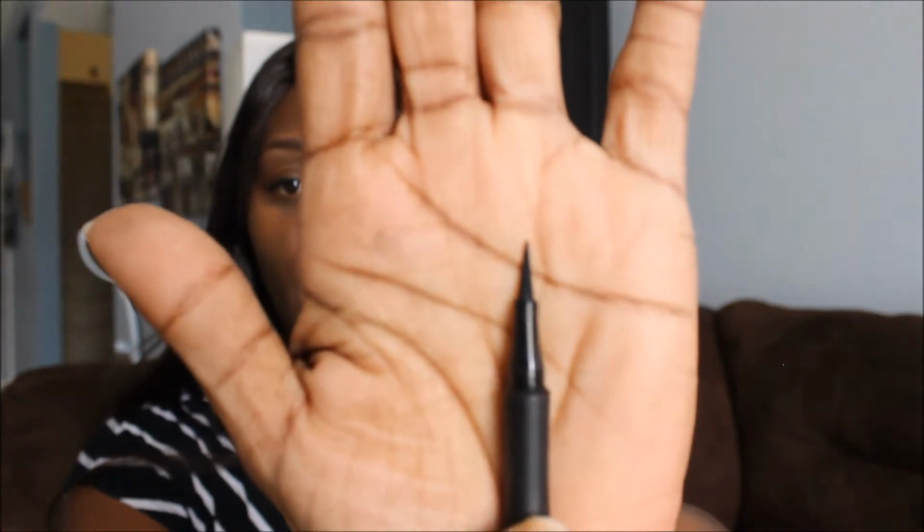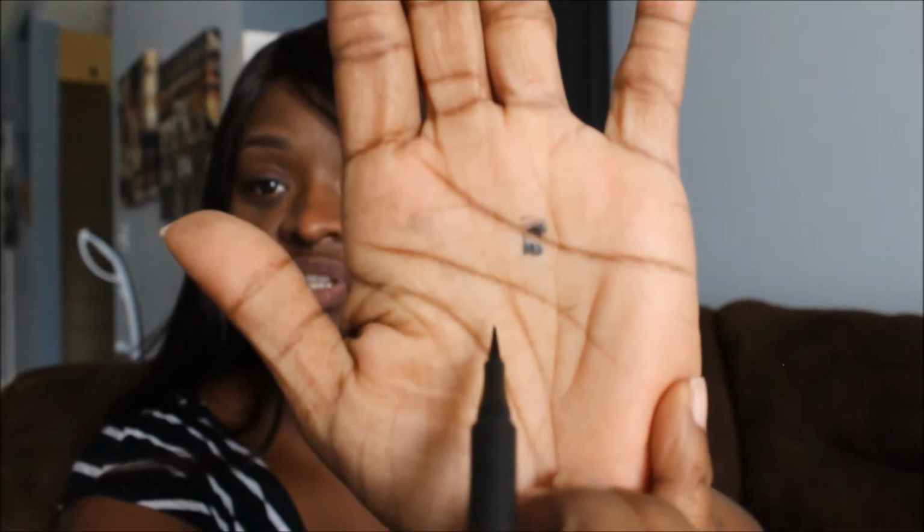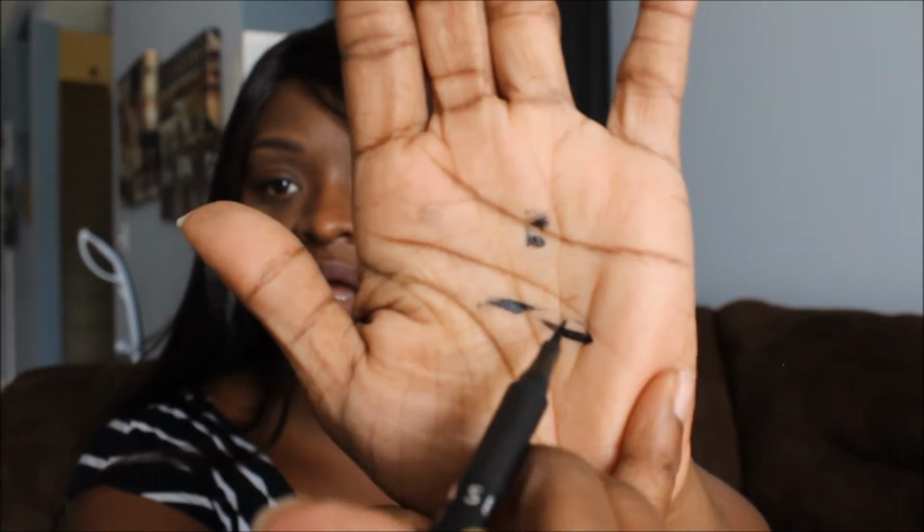But it's got a nice pointy brush. Oops, sorry, as I roll product across my hand. But I guess you can see that's kind of nice. It comes off pretty black. So I did like that. It comes off pretty dark. And obviously it comes off fairly easily.